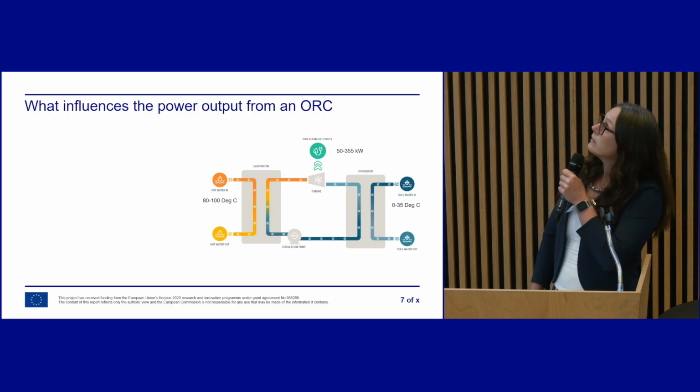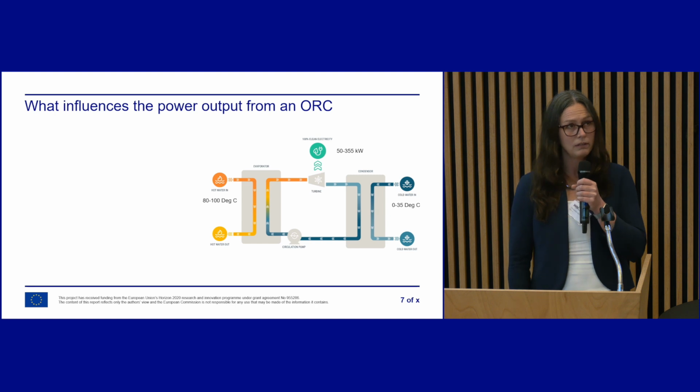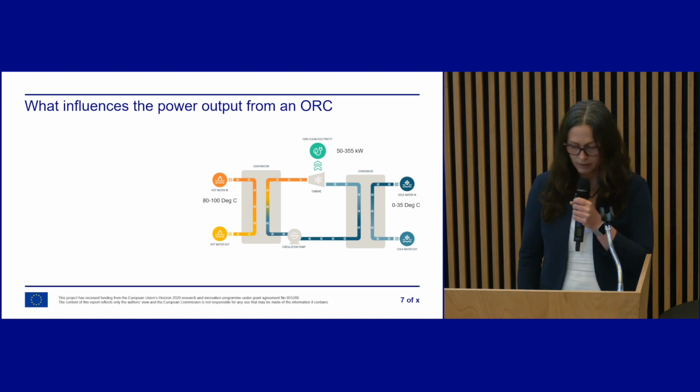Yes, so that was the technology. But what actually influences the power output from an ORC? Well, because the power output from an ORC installed on a ship will vary. It will not be constant. So at a large temperature difference between the hot water and the cold water, the ORC has the potential to swallow the most heat and to generate the most electricity.